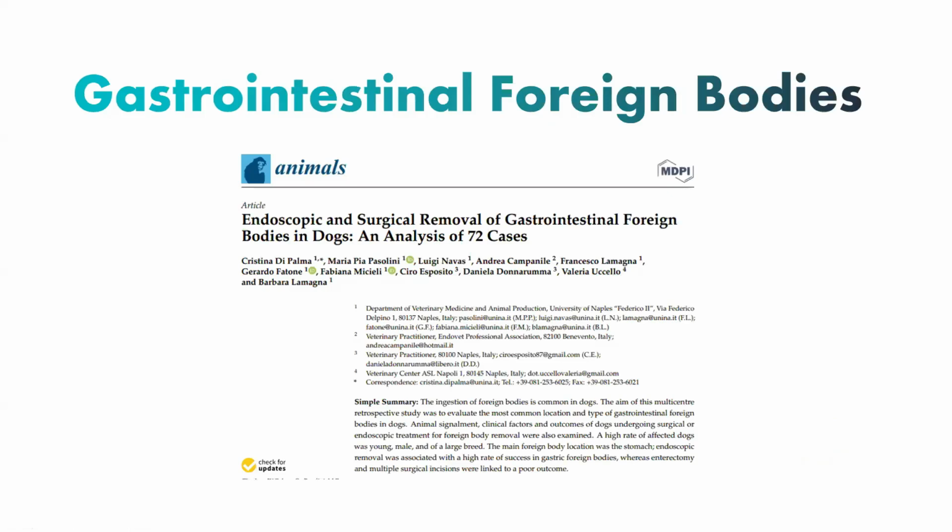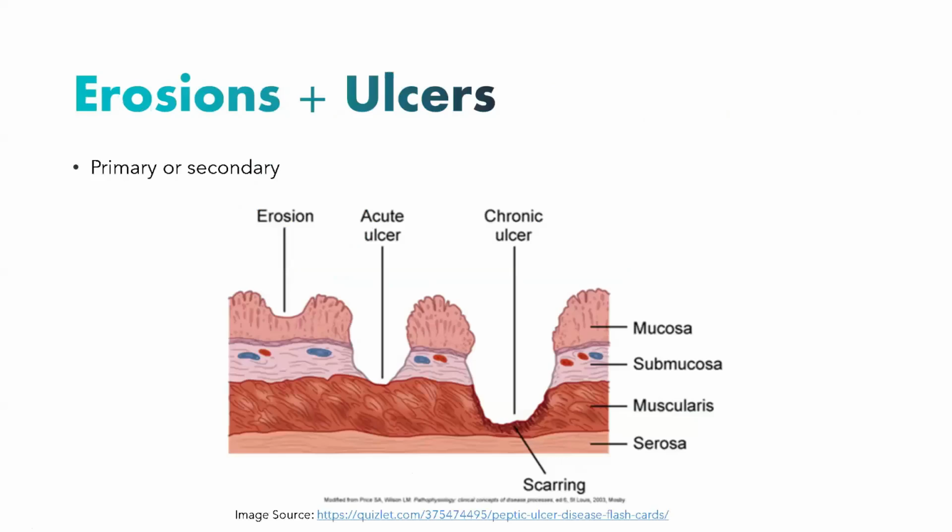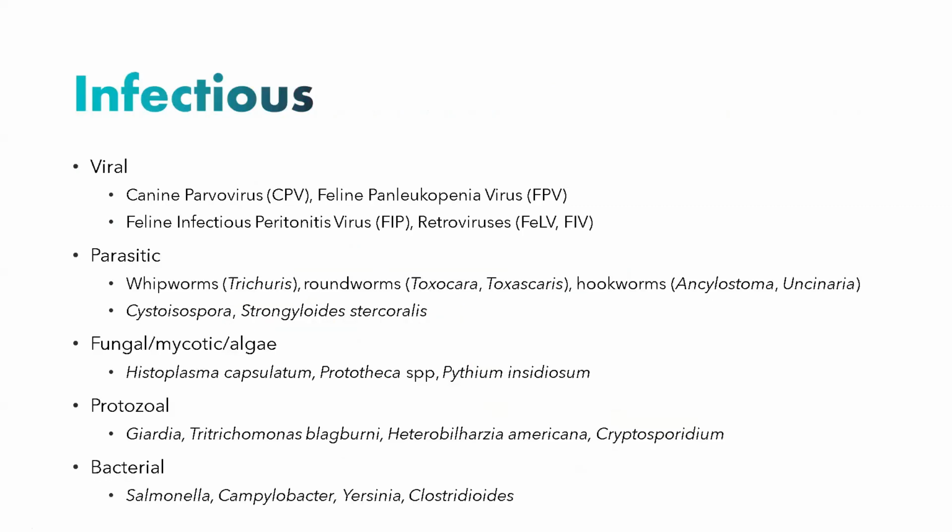This is a nice review on GI foreign bodies. The big thing is if it's gastric, the majority of them are amenable to endoscopic removal. Erosions and ulcers, this can be a primary, but it's typically going to be a secondary thing. Remember the difference: erosions are pretty superficial and ulcers get pretty deep. A lot of infectious causes, you can read them on your own.